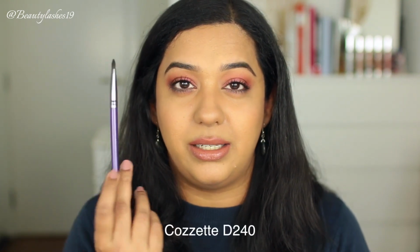Moving on to some synthetic brushes. I tend to use a lot of these, especially on photo shoots when I'm working with the Danessa Myricks color fixes. So a flat brush to apply eyeshadow onto the lid or anywhere that I want to pack on color is the Cosette D240. So it looks like this.